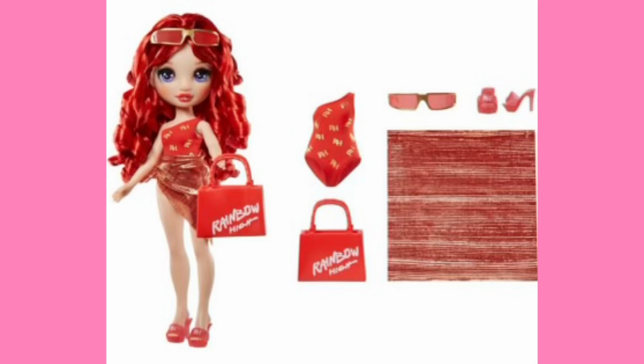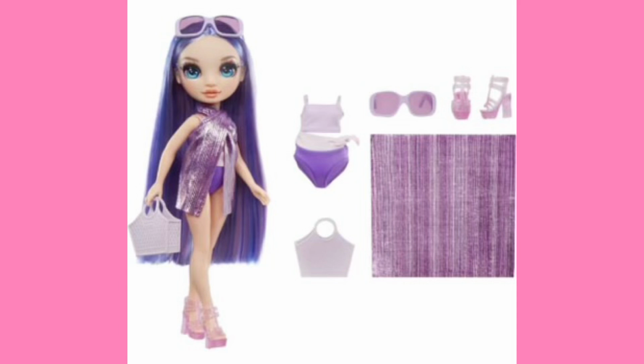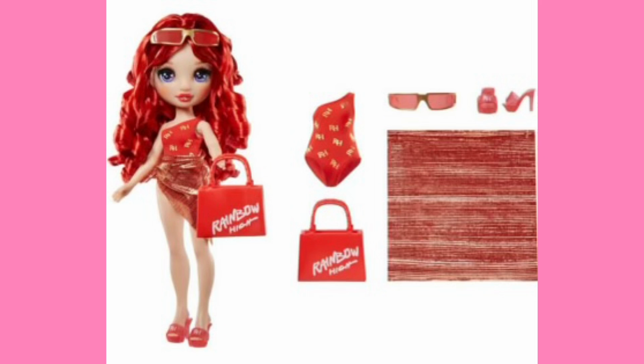So this is Violet, and here's Ruby. Ruby has some pretty cute curly hair, and I think one of my issues with this line is just that the characters don't really have their own style. I guess Violet looks the way she usually does, but Ruby doesn't have any sort of edge to her the way she usually does. Ruby usually dresses like a hype beast, and this just looks very basic.